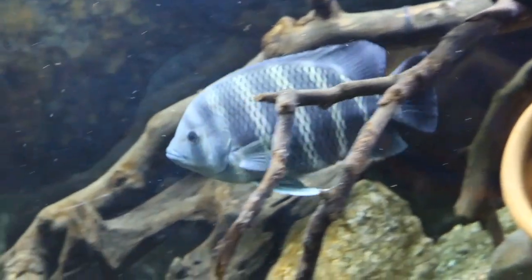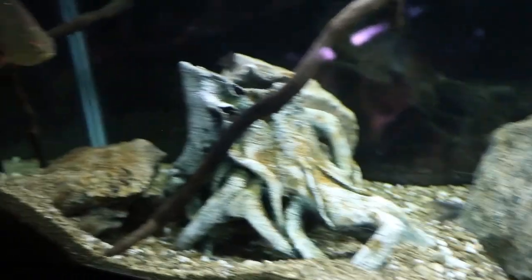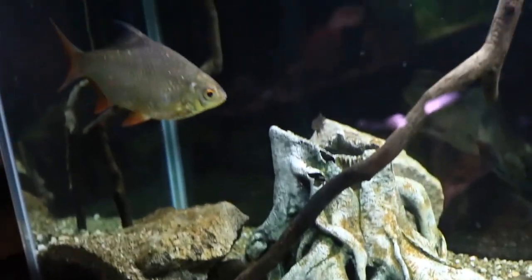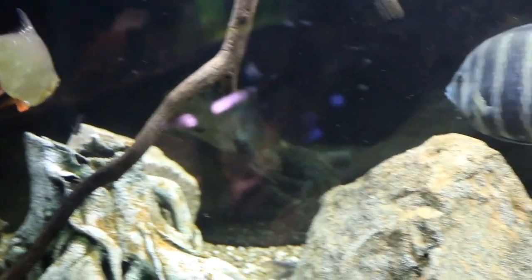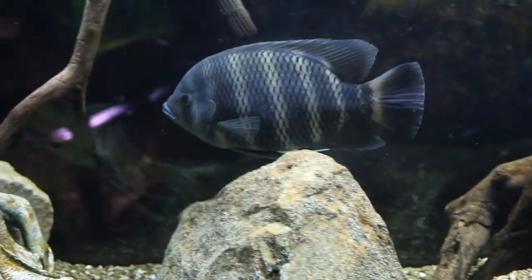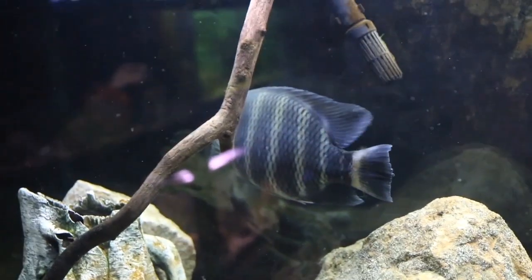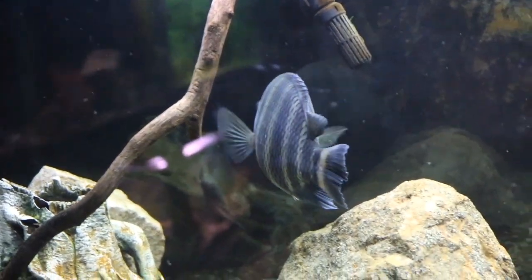Okay YouTube, so right now you're looking at my 125-gallon mixed tropical aquarium housing different fish for different purposes. Some of the fish in this tank are just in there temporarily, while others are growing out in this tank. But the fish that I would like to point out is my Butterkorei Tilapia Cichlid, also known as the zebra tilapia cichlid, which is this 10-inch fish right in front of you.